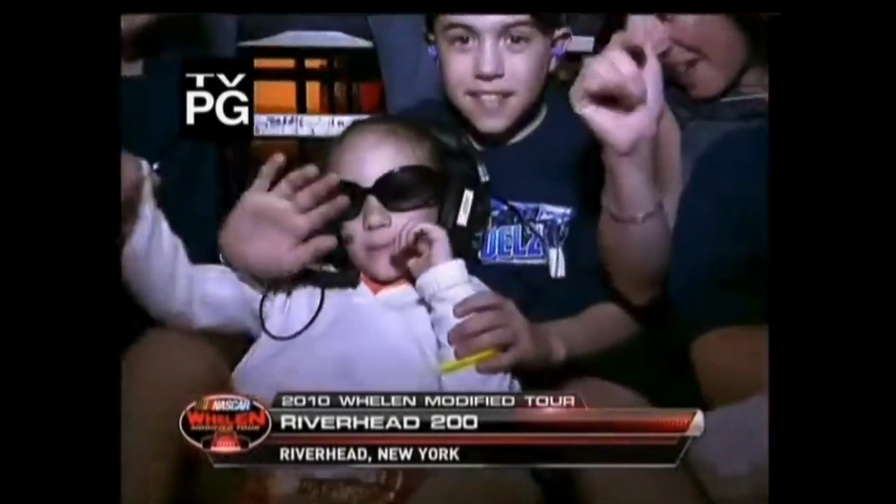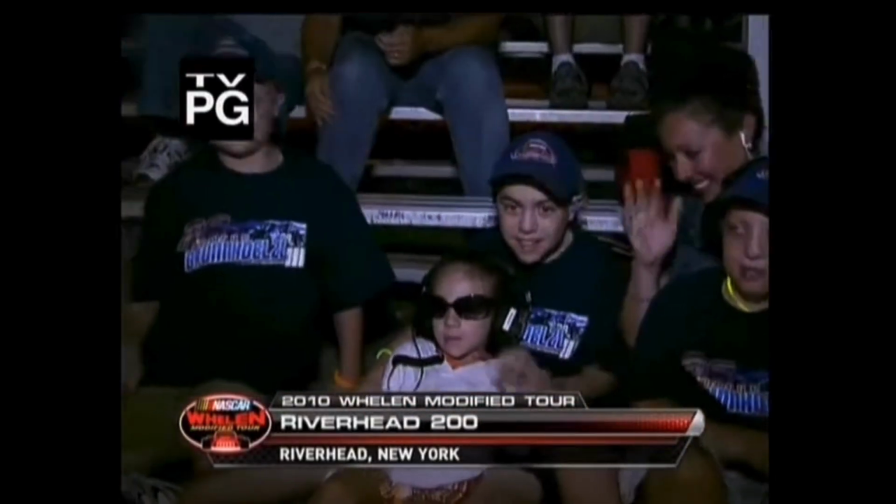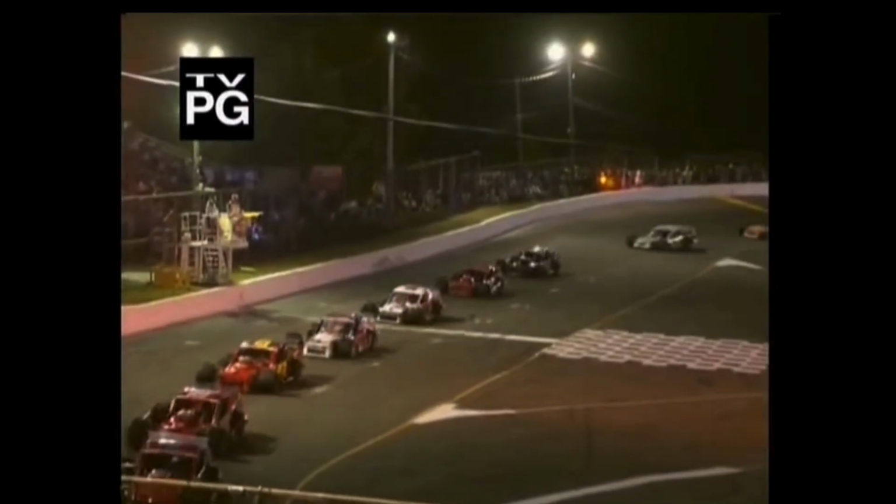Welcome back to Riverhead, Long Island, scene of the Riverhead 200 of the NASCAR Whelen Modified Tour. Jack Arute along with Kelly Stavitz and Mr. Excitement next to me here, Jimmy Spencer. Jimmy, let's go back and take a look at that spin out of turn number 2.